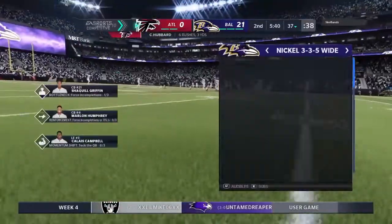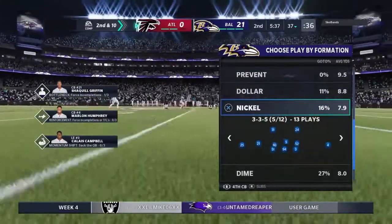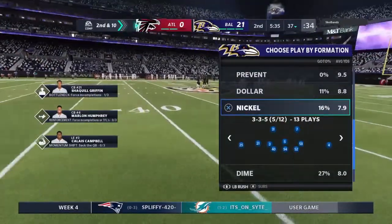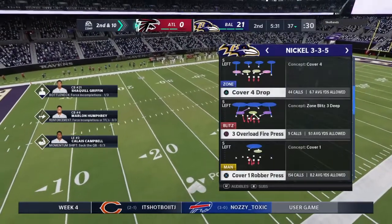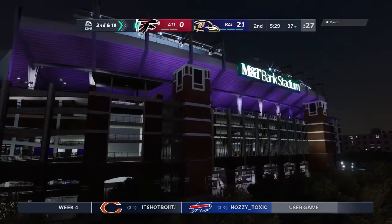Yeah, boy, this defense again really making things tough on him as they stop him for no gain. The running lanes have definitely not been there for him here in the first half, and I don't think it's all been his fault. His offensive line hasn't given him much space.